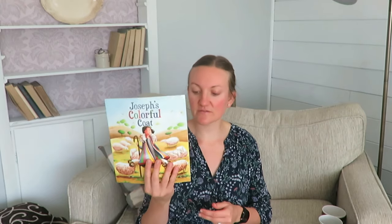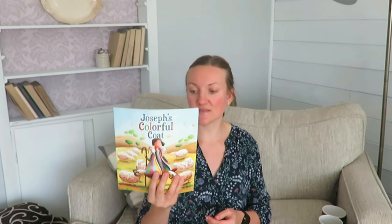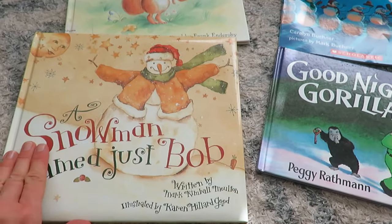Joseph's Colorful Coat. Collective Goods is the company that wrote this. Snowman at Night, just a Scholastics book. I already read this to her because she wanted to see it, but I thought wintry books, it's coming up to that time. And then some other ones that I will insert a clip here that you can see.